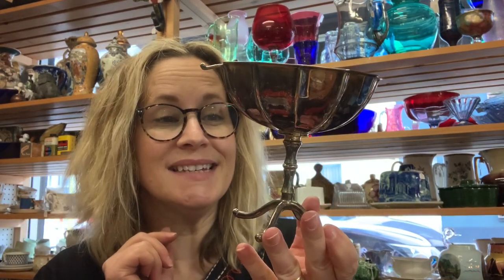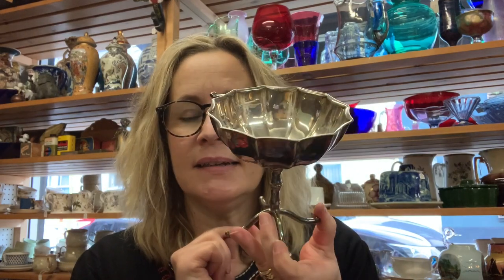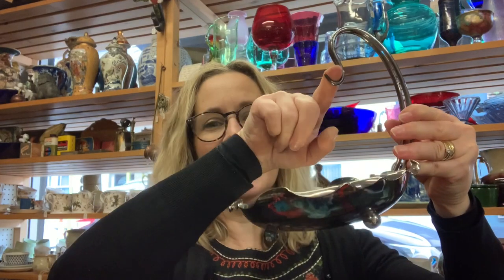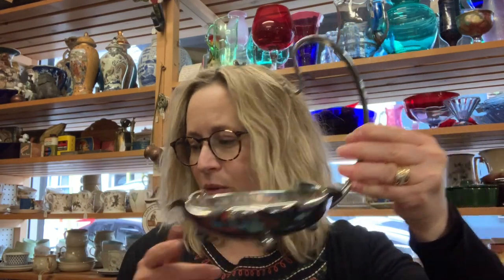So there's a couple of other little bud vases, both silver plate. My door's open, so somebody could come in at any point. There's a little dish on legs. It's quite sweet. Probably would have had a glass liner, I imagine. Maybe a spoon hanging from there. Can't see a maker's mark on that. Oh yeah, underneath. Nope, can't see that without a magnifying glass. This little tray with a hanging thing, again, probably would have had a spoon or something on there.